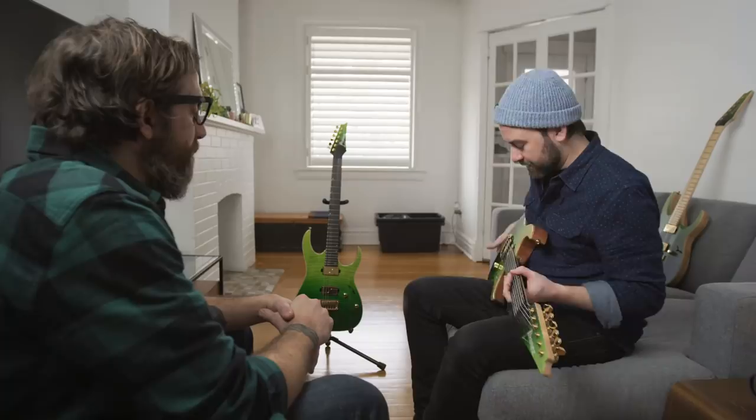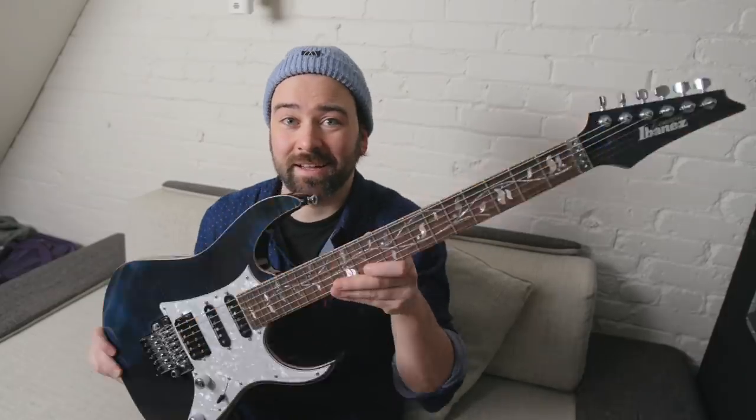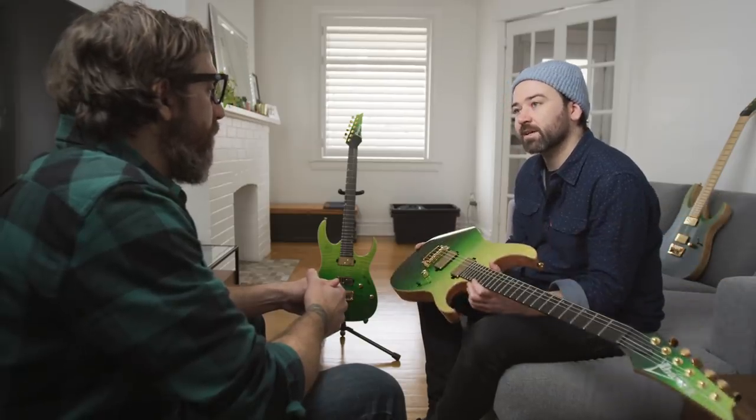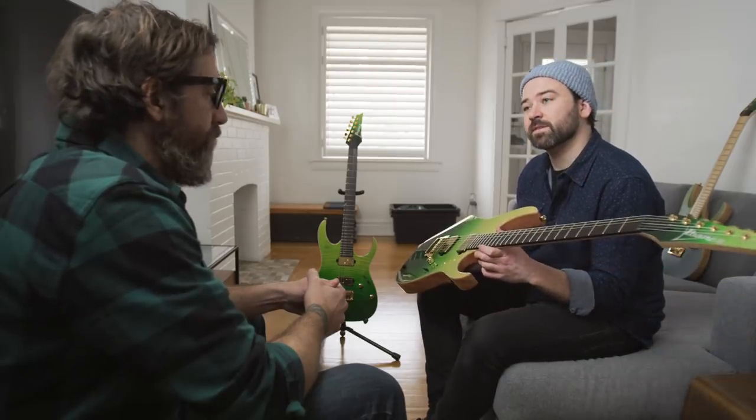Well, I played Ibanez guitars for many years, so I've had the privilege of checking out quite a few models. I have a bunch, and I started to pick and choose the specs from each guitar that I liked. I've learned over the years to keep it a little more simple because I want to worry about what I'm playing live, not what the guitar is doing. So this is the result.